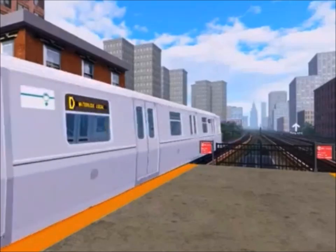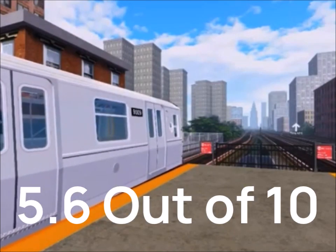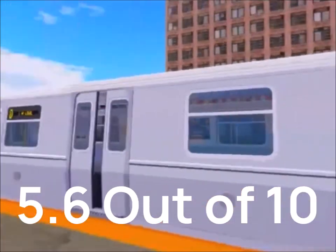Fucking hell, this line's so boring. So, anyway, I'll just give the D a 5.6 out of 10. I just don't like it. The only redeeming part of it is the cheesy dick jokes made by Rarts.